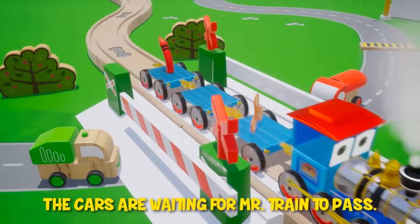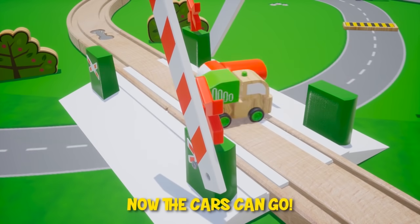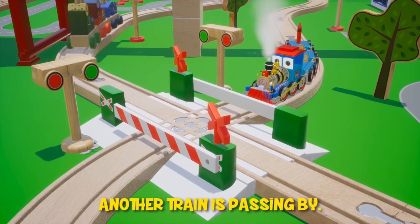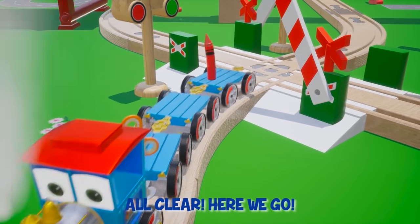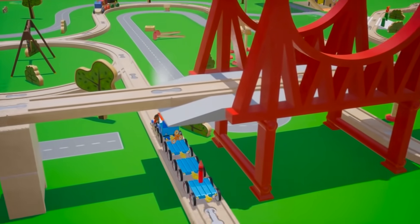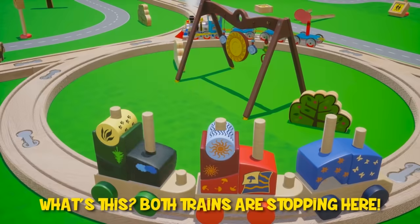The cars are waiting for Mr. Train to pass. Now the cars can go. Another train is passing by. All clear. Here we go. What's this? Both trains are stopping here.